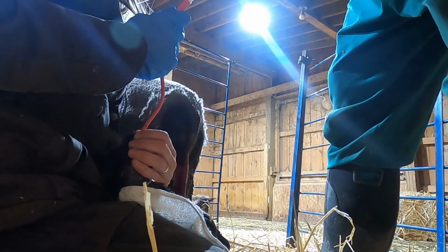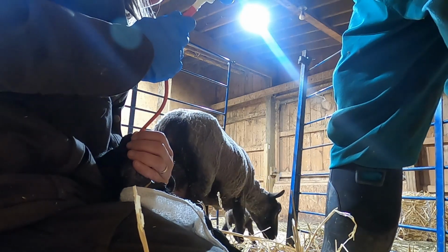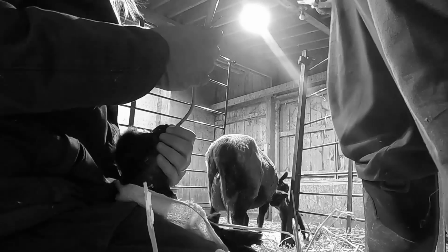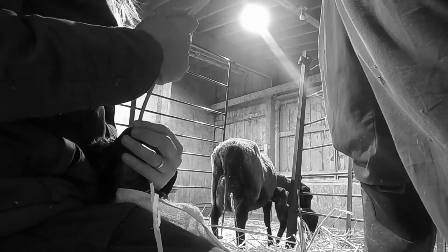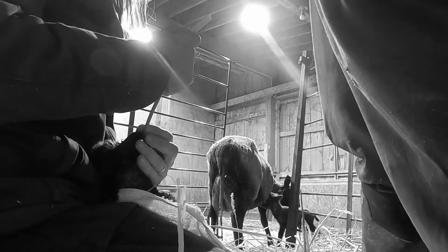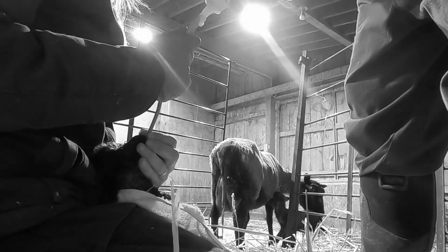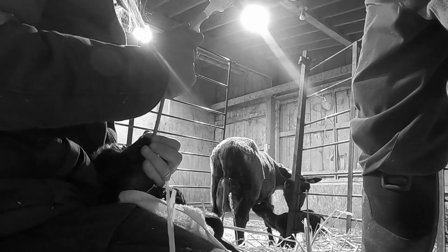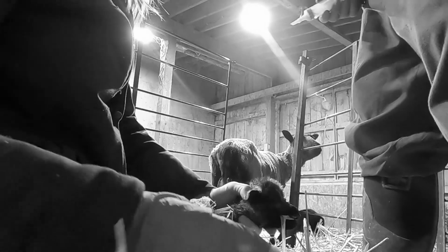I also hated this tube. It was too big and too flexible, so I needed a smaller, finer one, and we changed it after this. You want to give them a percentage of their body weight. And she weighed 41 ounces, which is not a lot. I think this first feeding we ended up giving her too much, and then she regurgitated it here.